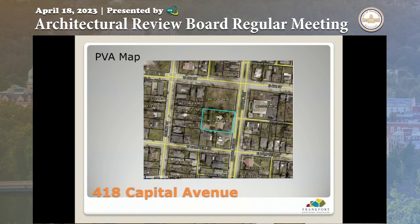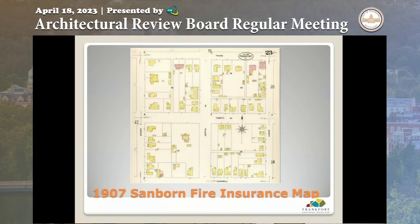Here is a PVA map that shows you the location of the property. And here is a historic Sanborn fire insurance map from 1907. The property is not on this map yet. You can see it was a part of a much, much larger parcel that was associated with a historic house called the Magnolias, which burned in the early 20th century.